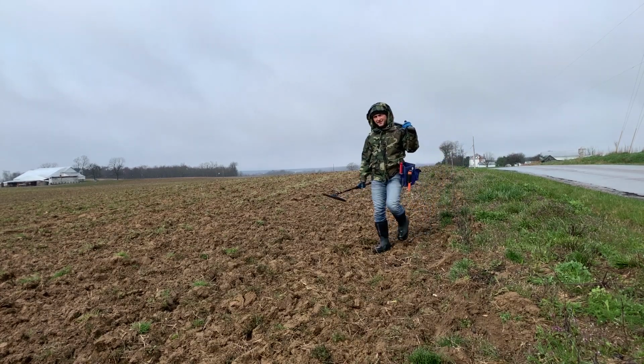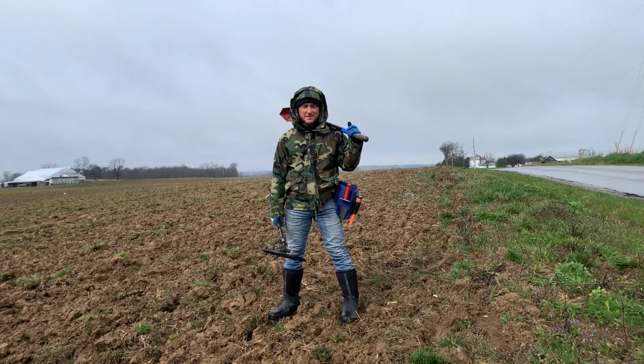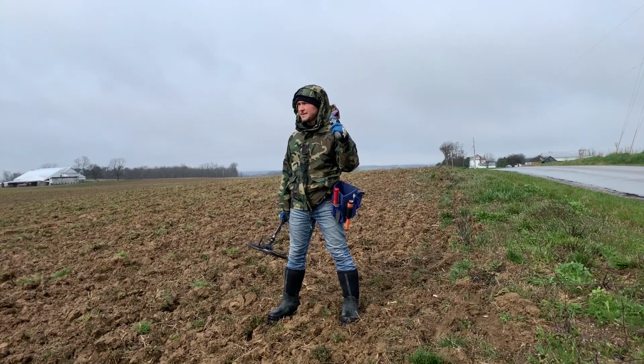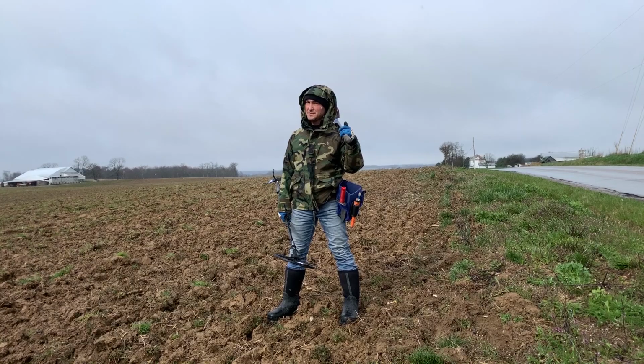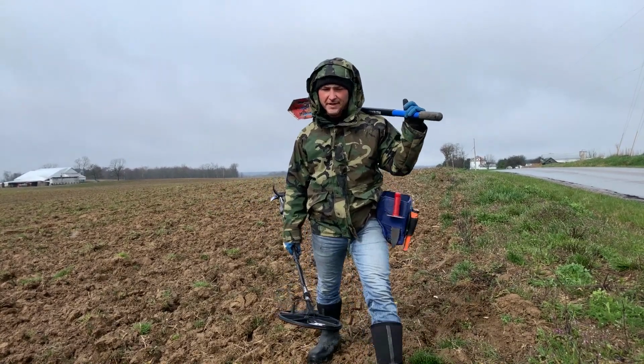This is where we're going to be metal detecting today. It's actually an old school site. I just got permission for metal detecting this site. I do have it on a map. That's how I knew it was here. Might be a little bit of a task figuring out where it actually stood. Let's take a look at that.